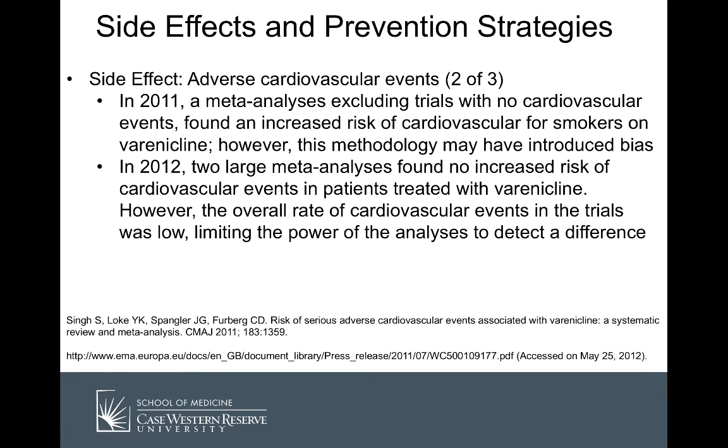In 2011, a meta-analysis excluding trials with no cardiovascular events found an increased risk of cardiovascular events for smokers on varenicline. However, the methodology may have introduced bias. And in 2012, two large meta-analyses found no increased risk of cardiovascular events in patients treated with varenicline. However, the overall rate of cardiovascular events in the trials was low, limiting the power of the analysis to detect a difference.